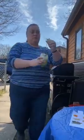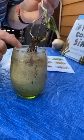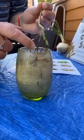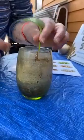Oh, look, and I can actually show you. This one actually has some new roots growing right there. These are some older roots. And the plant said, you know what, I really am done with those. So the plant has actually made some more roots. And it's growing in nothing but water.